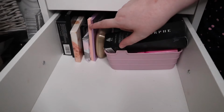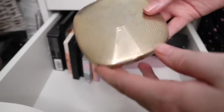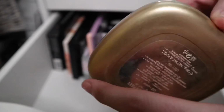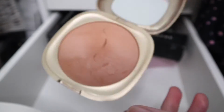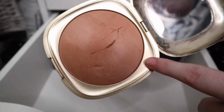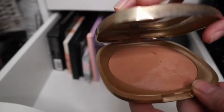And then at the back here I have a few more face palettes and things. Okay, so the first one is my Kiko Bronzer. This one is from the Ocean Fields collection. I have the shade 03, which is definitely a bit too dark, but it works really well because it's very buildable. I got this on sale as well. I think I only paid £8 for it, but these are normally like 20 odd pound. They're really expensive.